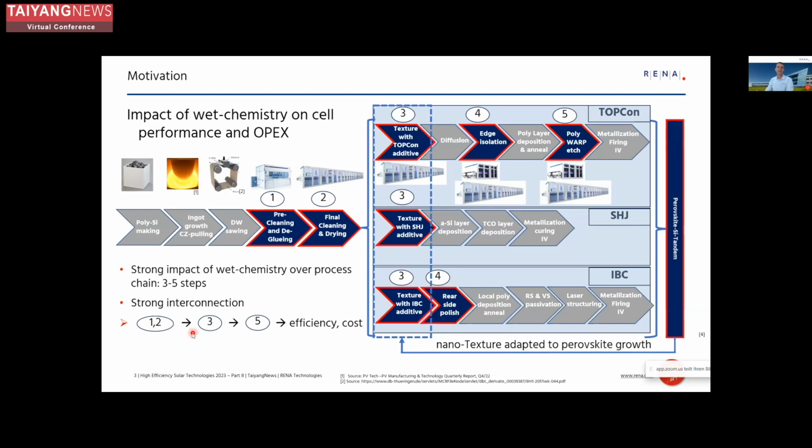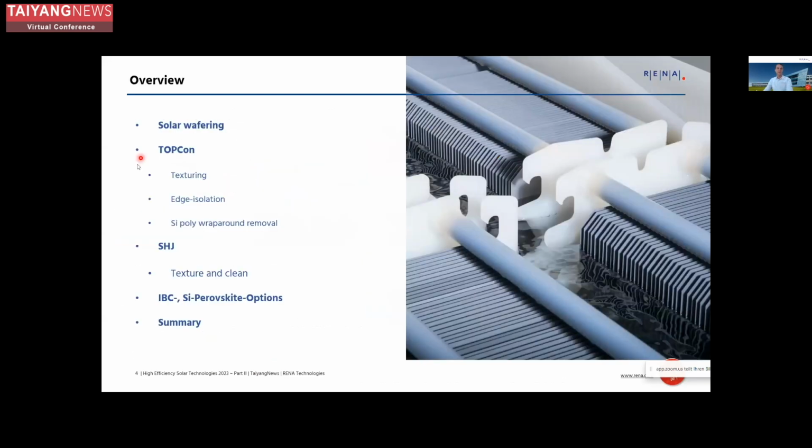And we also begin more and more to experience a strong interplay, for example, between wafer quality processing and texturing, and between texturing and the final clean and passivation. There is definitely some room for efficiency gain and cost reduction if you have a picture over all steps and try to optimize the interplay. So with all this, there is a big impact from the wet chemistry side on water chemistry, energy consumption, and of course on the yield and the overall performance, self-speakingly.